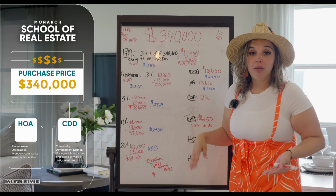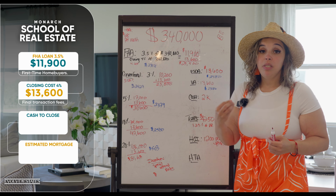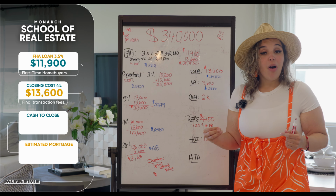Now, when you're buying a house, you think about the down payment, but you also have closing costs. Closing costs are an accumulation of fees such as loan origination fees, title fees, prorated taxes, things like that. It's usually 3 to 4%, and I'm always super conservative and I go 4%. So 4% of the purchase price is $13,600. It gives us a cash to close, which basically means how much cash you need in order to close on the property, receive the keys, and get involved in real estate. So that's going to be $25,500.